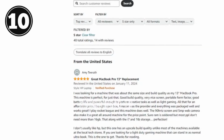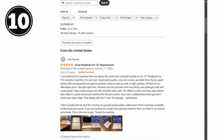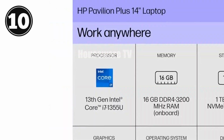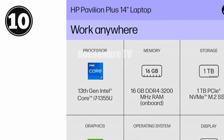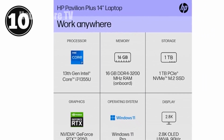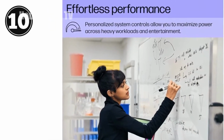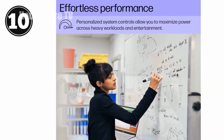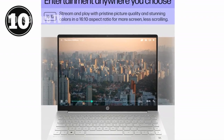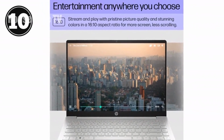To sum it up, the HP Pavilion Plus 14-inch laptop is not just another device, it's a statement of style and substance. It's designed for professionals who demand reliability, students who need endurance, and creatives who crave precision. With its robust performance, stunning display, and unparalleled connectivity, this laptop is ready to be your go-to device for everything from work tasks to personal entertainment.